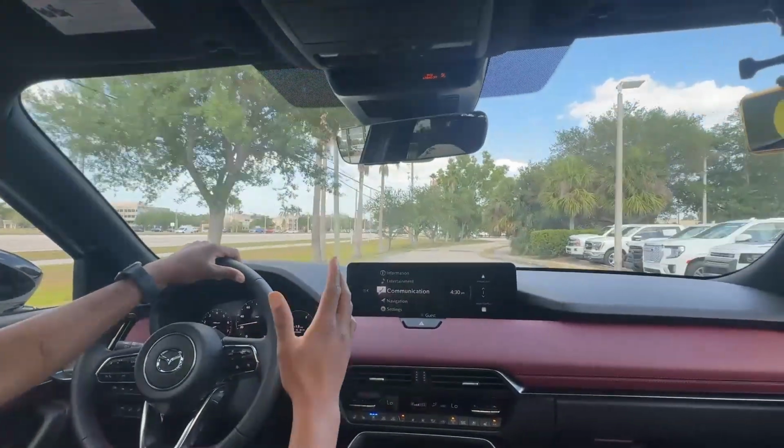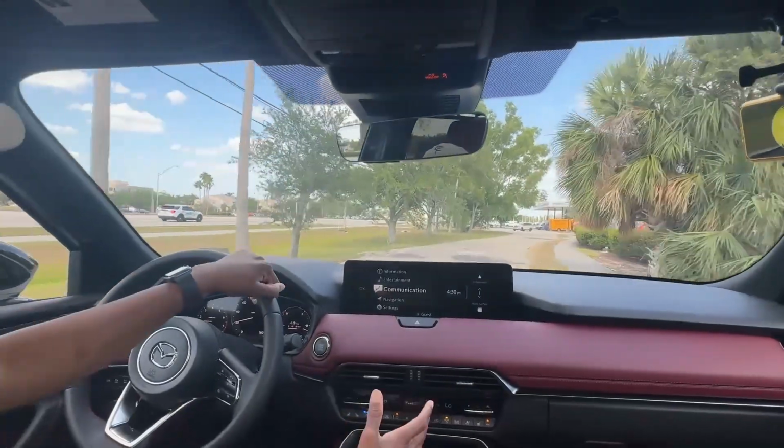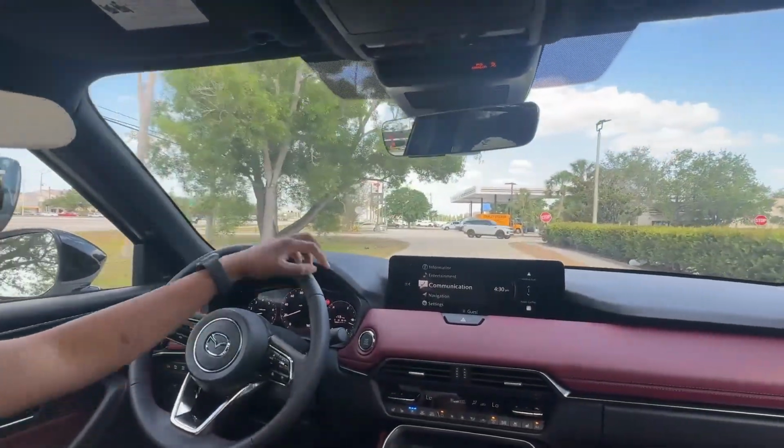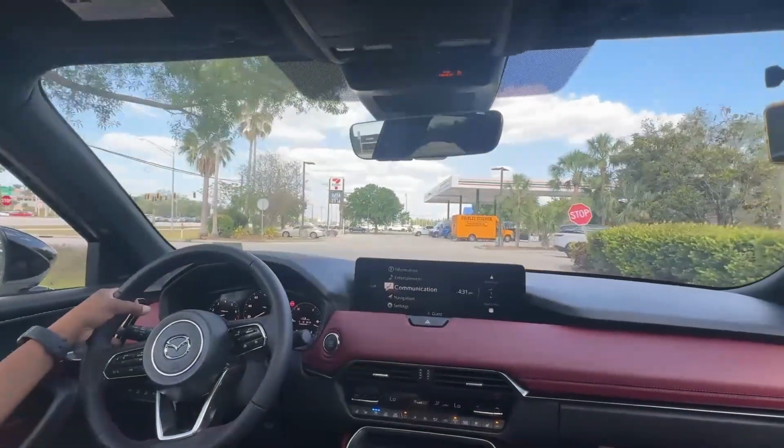But first impressions of this car, I like the way it feels. I did take it to the gas station earlier to get some gas, and it felt really good just driving it in the back roads over here.